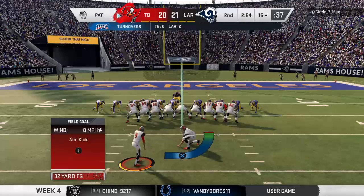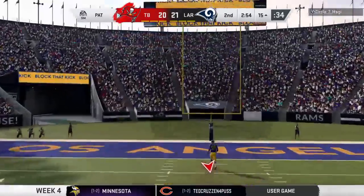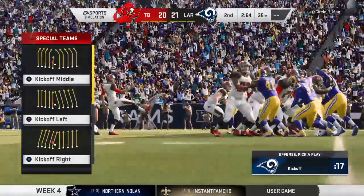Short throw, pick six right there. Those linebackers love when those short throws come and those eyes get real wide, don't they? How about the anticipation on the play? Reading, reacting, and then the ability to catch the football and take it in the opposite direction.